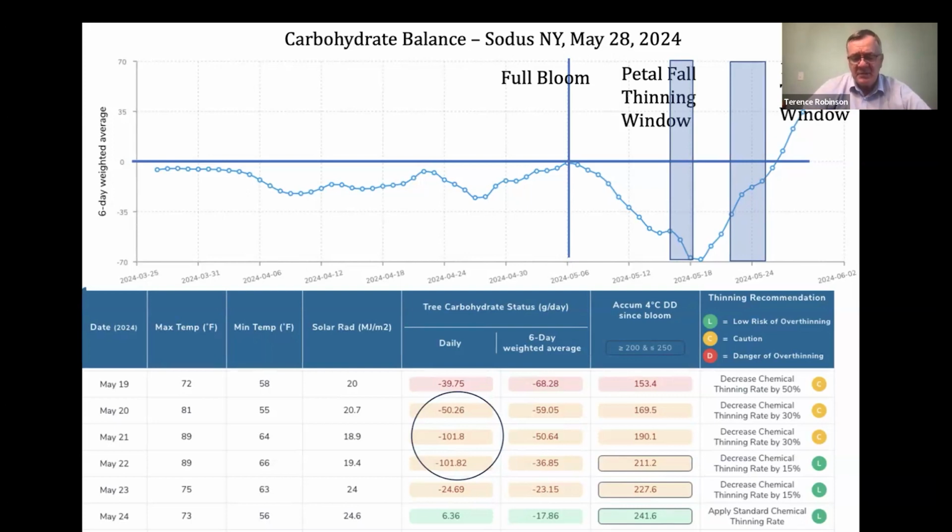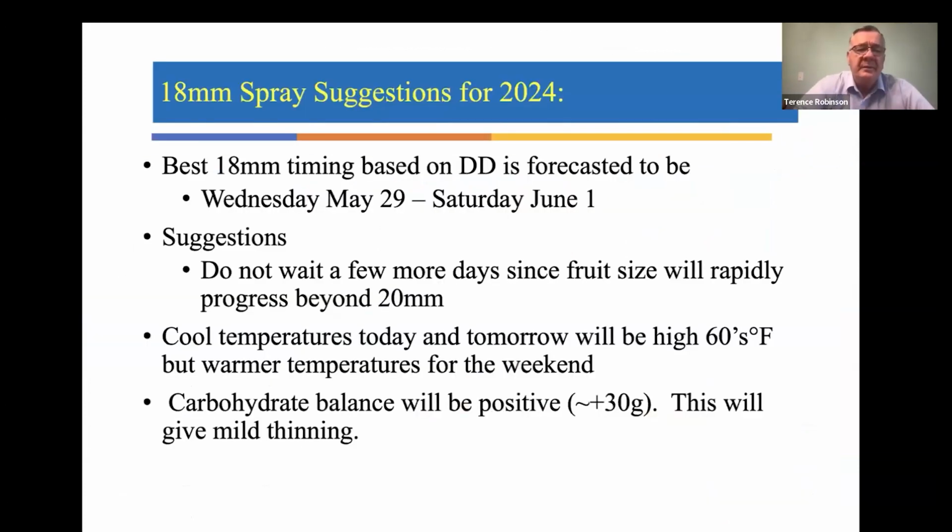What happens next Sunday, Monday, Tuesday, maybe we'll get a moderation of these surpluses and could end up with a little bit of better thinning. But by that time, the fruits are going to be huge and will be pretty much out of the window of getting any thinning response. So based upon degree days, the best timing for Western New York, whether inland or lake, starts tomorrow, May 29th, and goes through Saturday, June 1st.